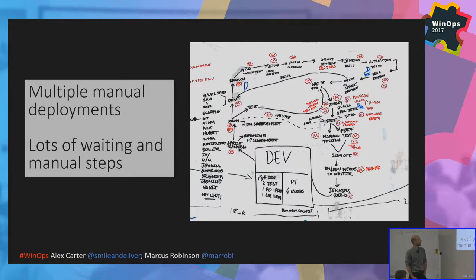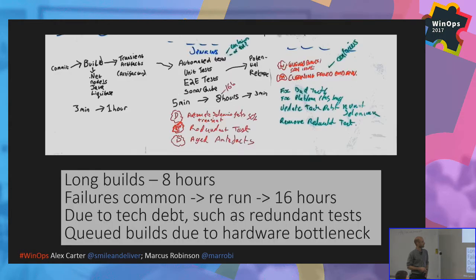It also meant lots of waiting, and we can see all the Git pushes and things, lots of waiting for people, issues with package managers, waiting for tests to complete, and the build. And we did jump into the build a bit more. A build typically took, build and tests, about 8 hours. Obviously not ideal, but then failures are quite common. So in reality, they get in the next morning, having left it running overnight, and they kick it off again because it's failed. So it can be 16 hours, if you're lucky, for it to actually successfully complete.